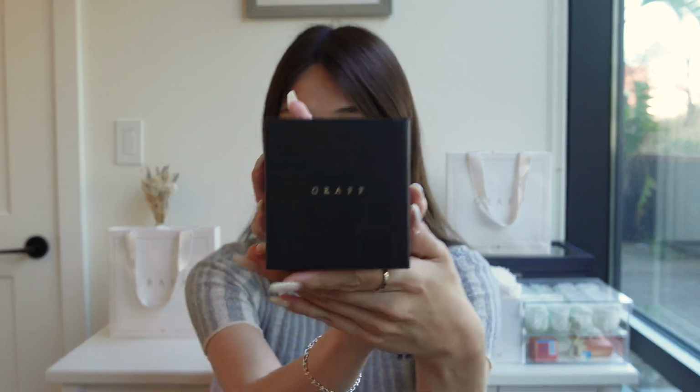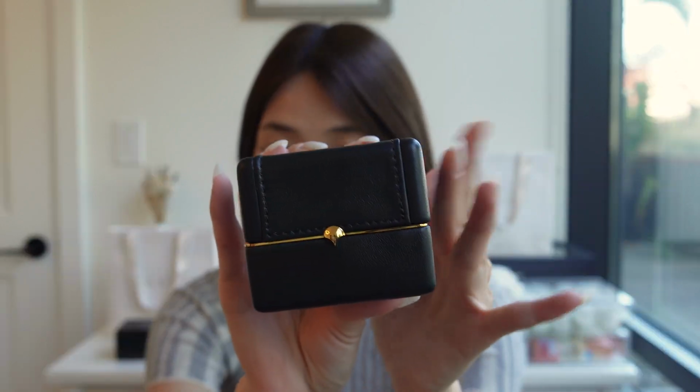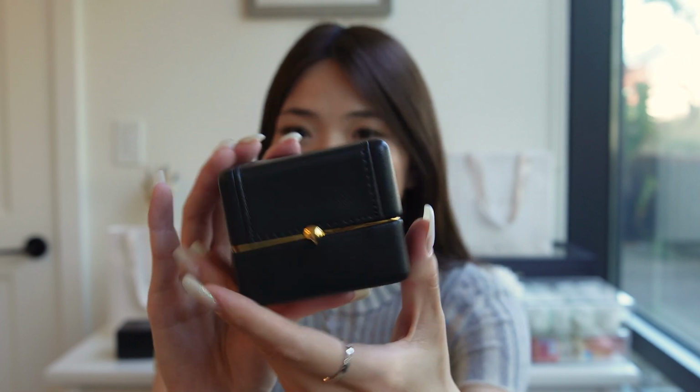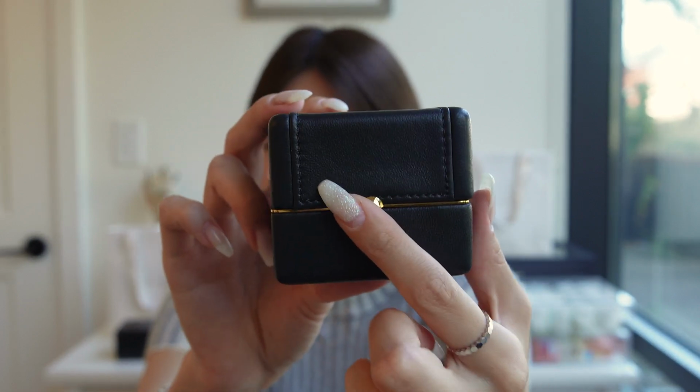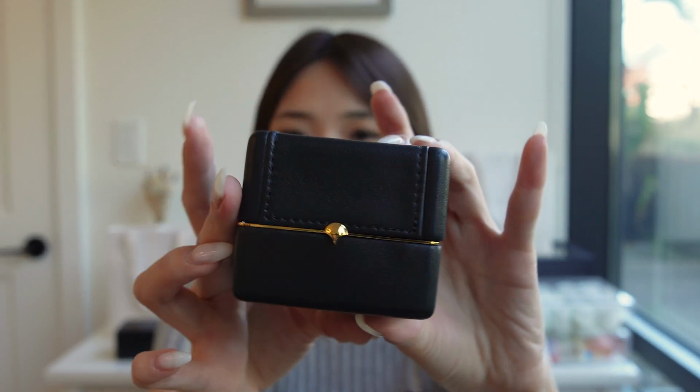So it comes in this little packaging here. This is just the ring box, and then it opens up like any standard ring box. So here is the actual ring box. The leather is so supple and soft, it is so luxurious to touch. I don't know exactly what leather they use, but it's absolutely lovely. And the box is very, very simple. This little clasp here is actually the Graff logo. It's like a little fan kind of. And then they have just the gold trim, super simple, super low key, not really any bells and whistles.